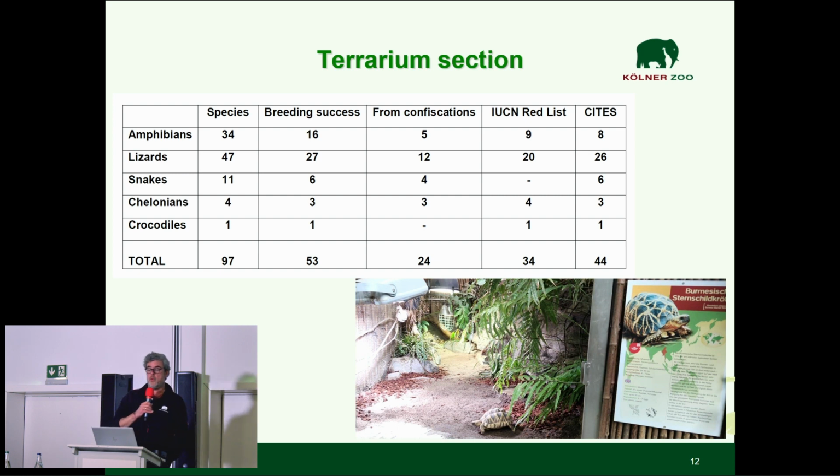One quarter of them are from confiscation, so we are important partners of the authorities. One third of them, or more than one third, are listed on the IUCN Red List, and half of them are on the appendices of CITES, the Convention on International Trade in Endangered Species. And for example, this Burmese star tortoise once came to us based on a confiscation. I come back to that later.